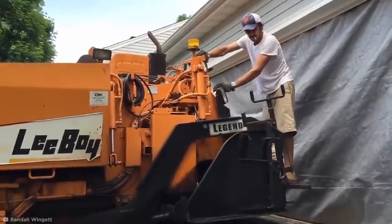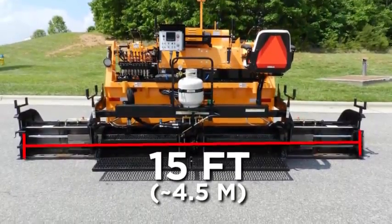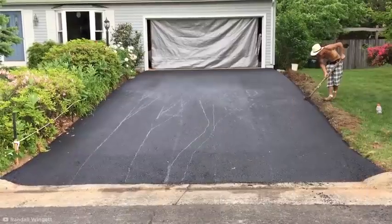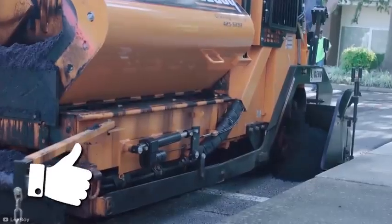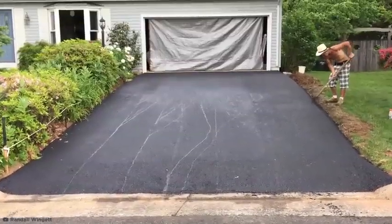What makes the 8500 so practical is that it has a 15-foot wide screed footprint, the perfect size to drag asphalt over surfaces like driveways for a clean finish. And with a 7.5-ton hopper, it's able to lay a lot of asphalt in one go. Perfect for when the perfectly reasonable urge to build a road seizes you on a Saturday afternoon.